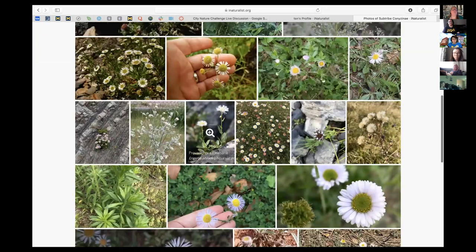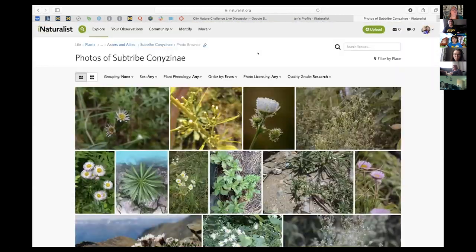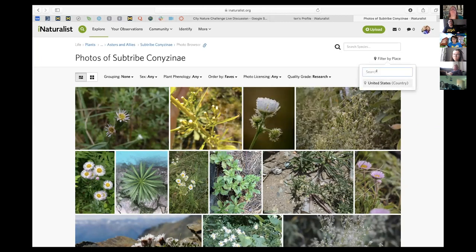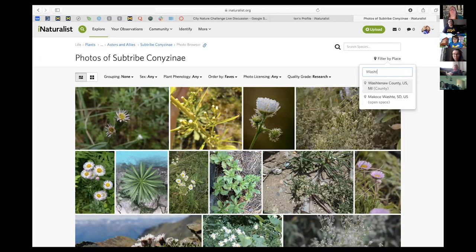Yes. So if we go up to the top, there are drop downs and sex, phenology, order by favorites. Just under the search bar, there's filter by place. There we go. And yep. And it should come up with, yep, there we go, the top one.